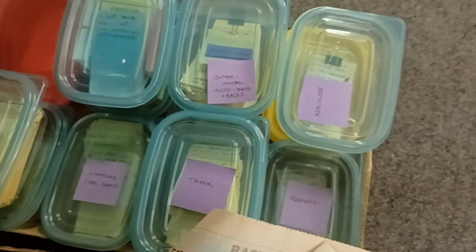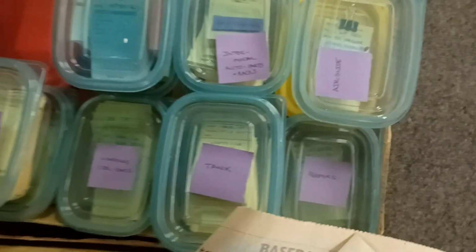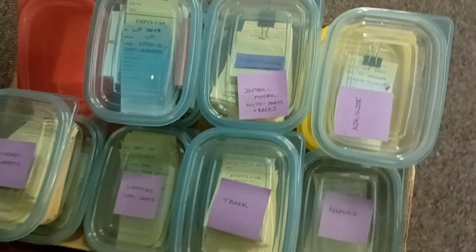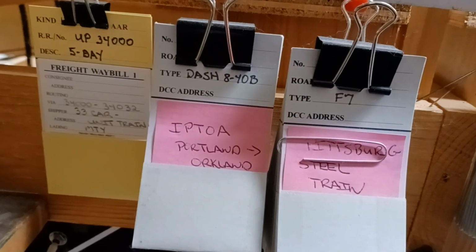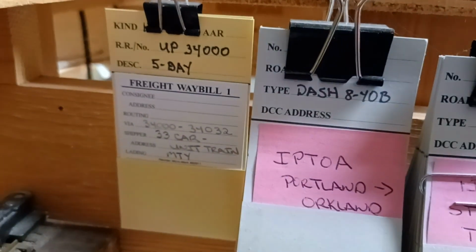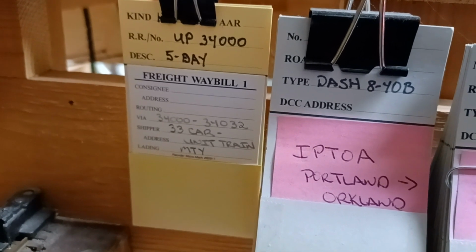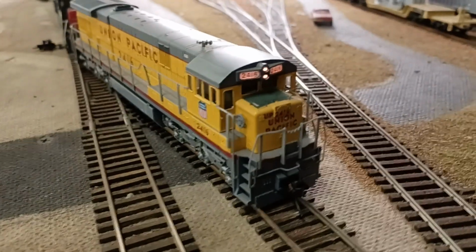Side note, years ago I boxed up all my car cards. Best thing I could have done, because I have to keep track of all these cards. At least I organized them in case I ever want to use them again. The only reason I brought up the car cards is that this is for my unit train. I just use one car card for the whole unit train. But I was trying to remember what area in Wyoming it went to, and I forgot. I wrote the city down someplace.